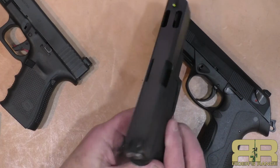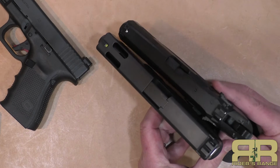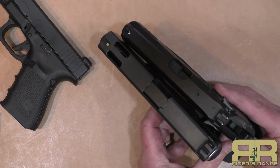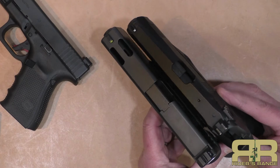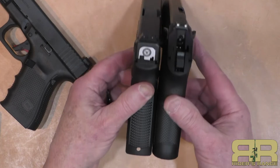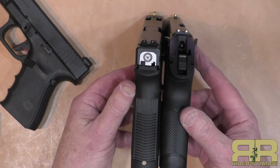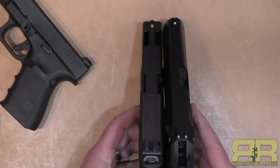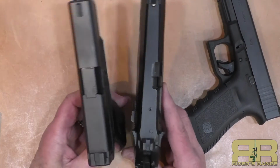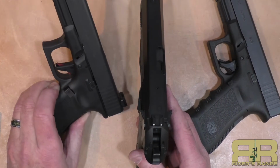The barrel on the 17 is a 5-inch barrel versus the 4, of course, on the Beretta. So the slide on the 17/22 is going to be longer, but yet the height is going to be pretty comparable. The Glock, it's just a hair thinner, maybe, but not a lot. But yet you get back to the sight radius, actually does have an advantage even on the 23.